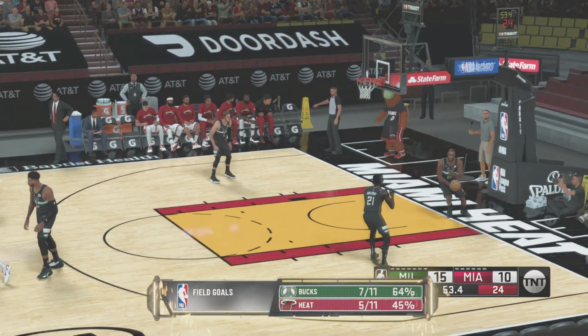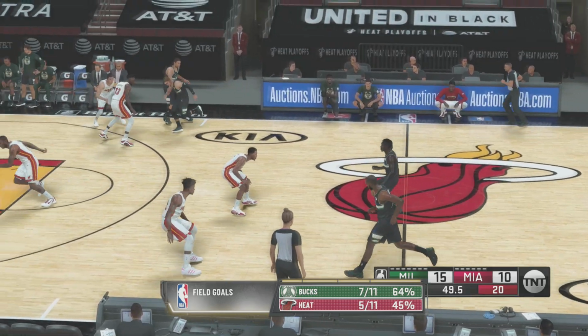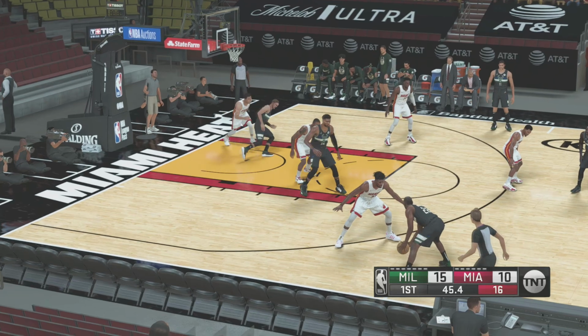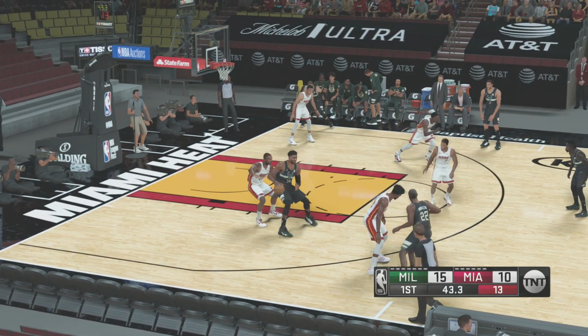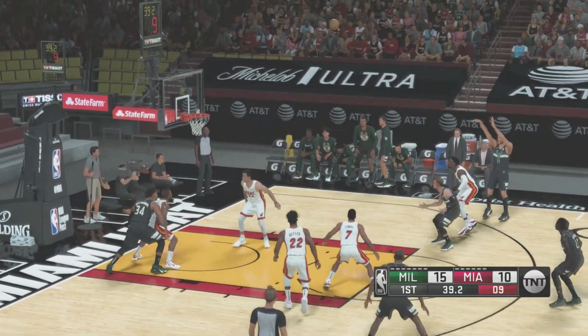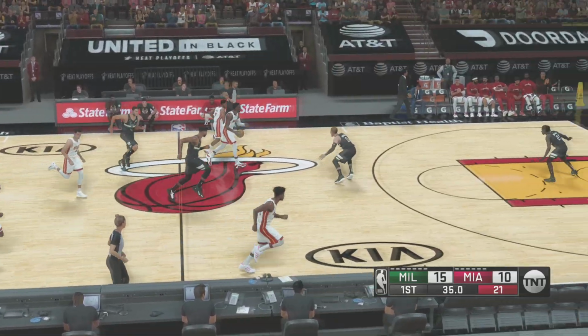He's a capable and determined scorer in the painted area. Butler doesn't waste too many of these chances. And Holiday kicks to Middleton. Pass to Giannis. The wide open look here for Lopez. The three-pointer no good. The Heat trail by 5.